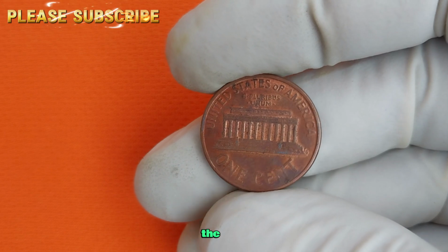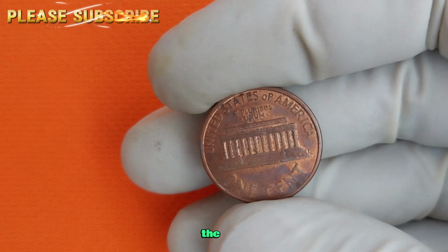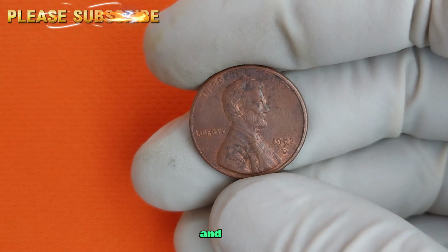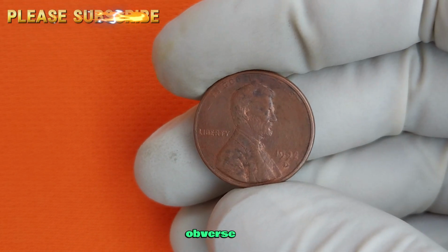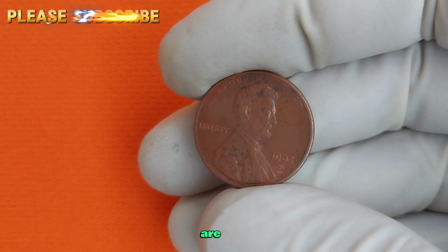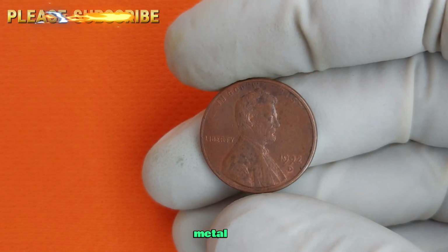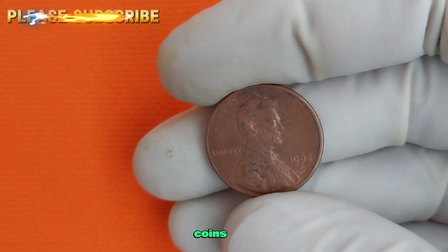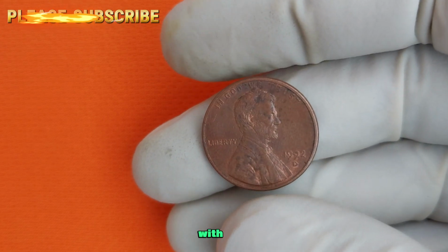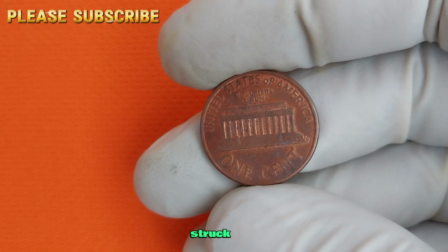Now let's explore the minting process a bit more to understand how such an error might happen. The dies used to strike coins are engraved with incredibly fine details, and each coin requires both an obverse, front, and reverse, back, die. These dies are placed into a coining press, which then strikes blank planchets, round metal discs, to create finished coins. Under ideal circumstances, each press is loaded with matching dies appropriate to the mint, date, and type of coin being struck.